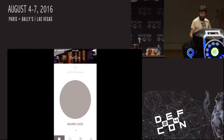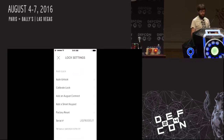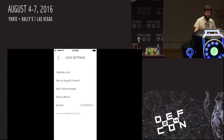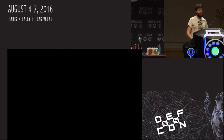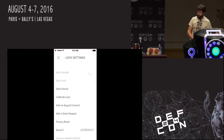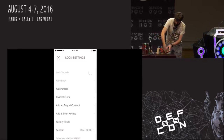If we look at this silver lock here, and we just go to Settings and down to the bottom, I don't know if everyone can see the version of software that lock happens to be running. It's safe to say that is not factory firmware, which means that the code being pushed to these locks is unsigned. So the lock itself could be running any code because it doesn't have any signature checking to make sure that the code came from August. But now I'm going to switch that lock out, and we're going to do a demo.